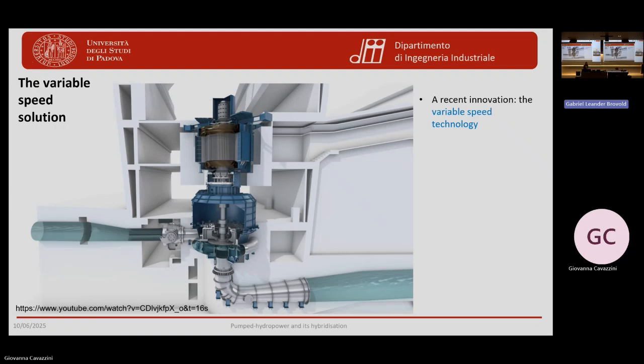The idea of the variable speed technology is to enable the possibility of varying the rotation rate of the shaft, so of the machine, because generally in this configuration the machines are rotating at a fixed rotation rate, which needs to be synchronized with the grid. But this rotation rate also has an influence on the power that the power plant can produce or consume from the grid. If you're able to change the rotation rate, it's like tuning the power of the system.